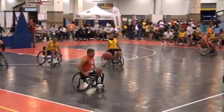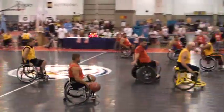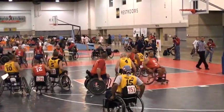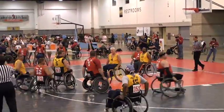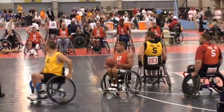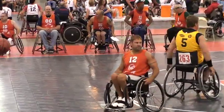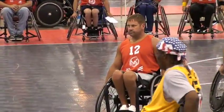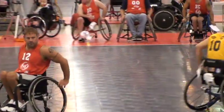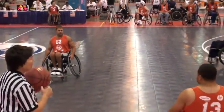Millington to Whitcamp. Whitcamp trying to get into the lane, just over half court, outside the three-point line at the top of the key. And there's going to be a foul. It's going to be a pushing call. Whitcamp's going to draw the personal foul. And Rangel Carpio will be taking the ball out just over half court.